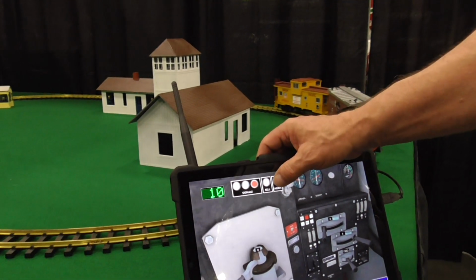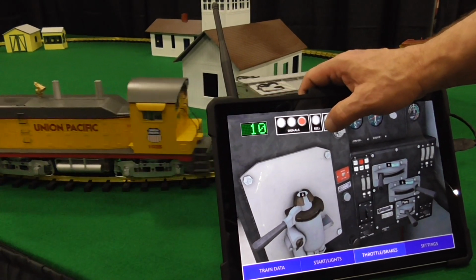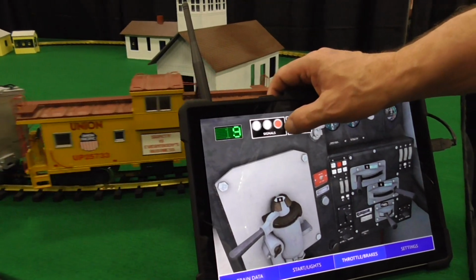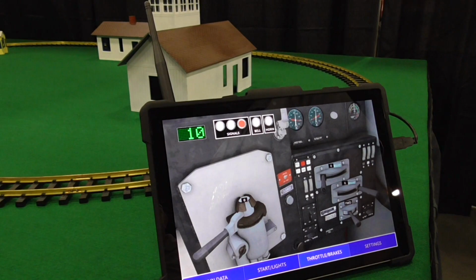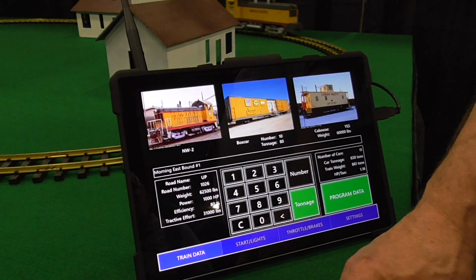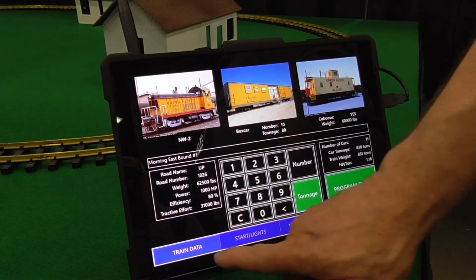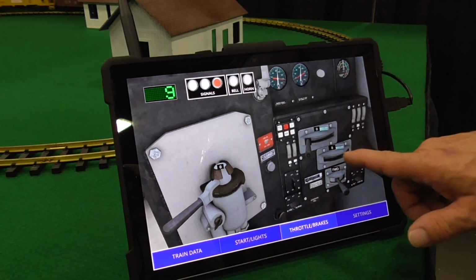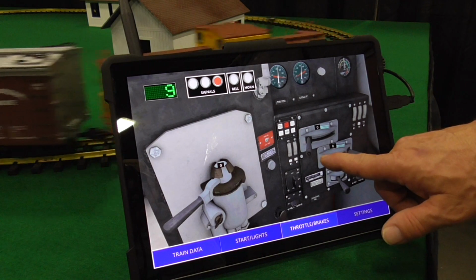And of course it has the full sound effects. The bell is very quiet on this particular board. So again, what's different is that we're actually modeling a train and its loading characteristics and the weight it has. It does have a glitch there. Oh, wow. Let's speed it up and get it over that glitch.